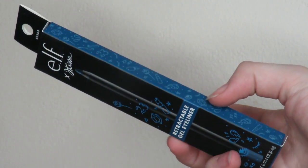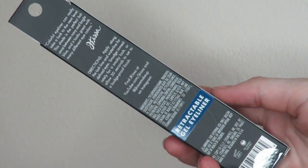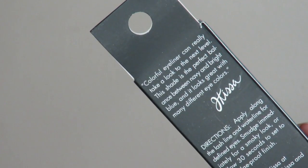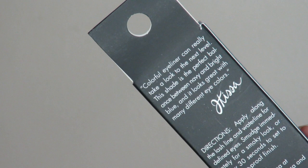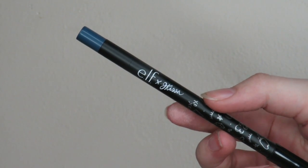And then lastly, the eyeliner, which is a blue eyeliner. It doesn't specifically say any color on it, it just says eyeliner and then E.L.F. and JKISSA. Colorful eyeliner can really take a look to the next level. This shade is a perfect balance between navy and bright blue and it looks great with many different eye colors. It has the little shapes as usual, and then it has a little end on it, which really just shows the color of it. So the packagings themselves, I've obviously already taken these out of the packaging as I have used them.